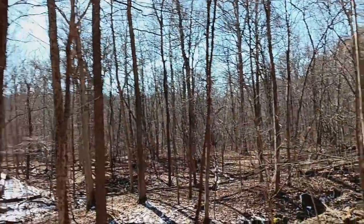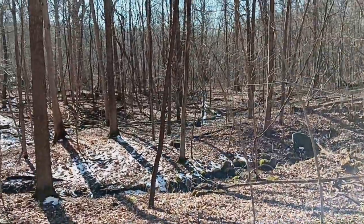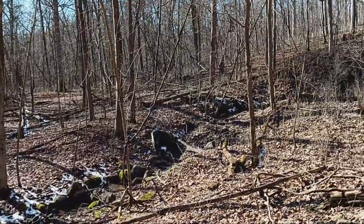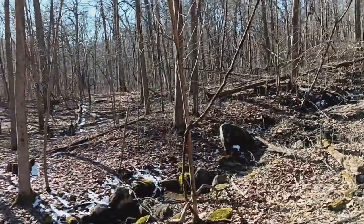Okay, I need to go over that way. But like I say, let's hope... it looks like I may have passed the cliff. It looks like it may be good to go. I'll find out here in a minute.